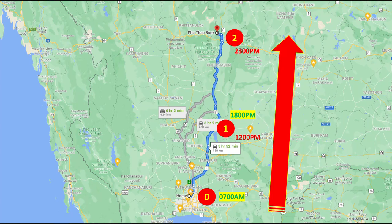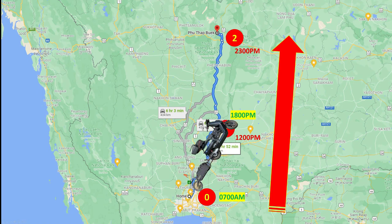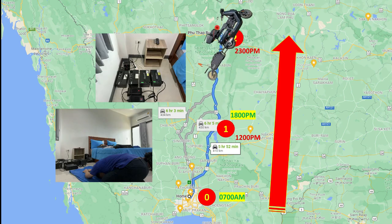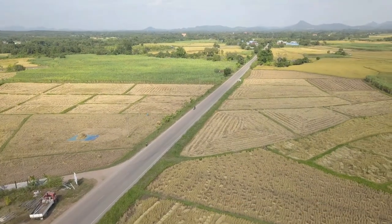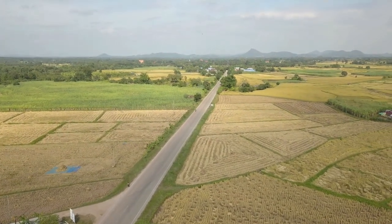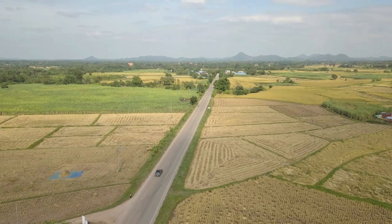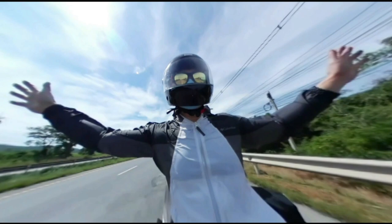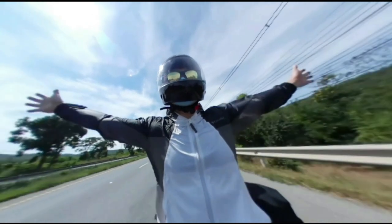For the riding and charging plan, I divided the 400 km distance into two parts. One in the morning and one in the evening, and it took a 6 hour break in between for resting and charging the batteries. To save energy consumption, after adding 100 kilograms to my normal payload, I decided to maintain the speed of 75 km per hour. Having the cruise control is really useful to achieve that and also give me some comfort.